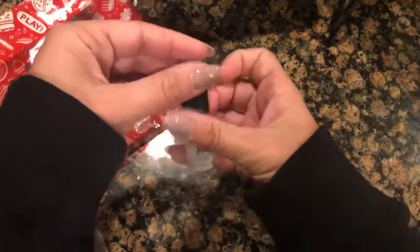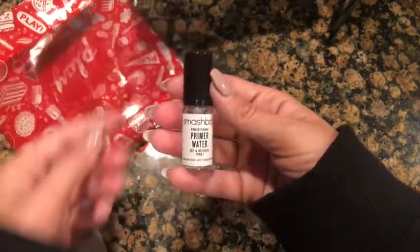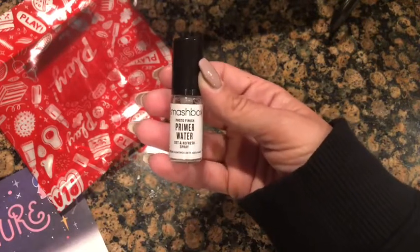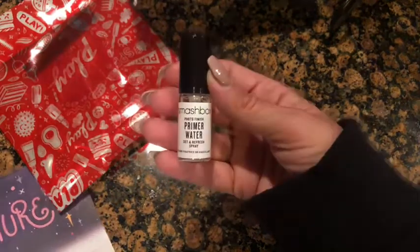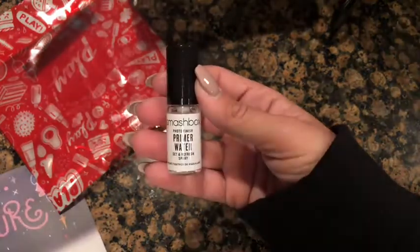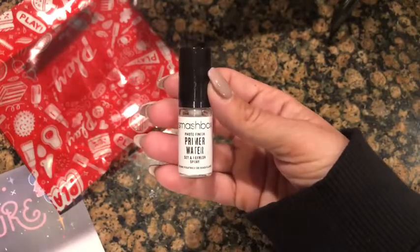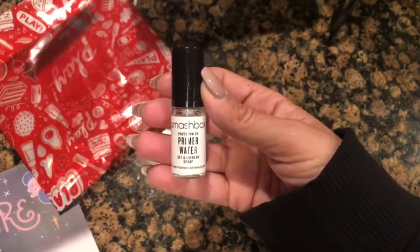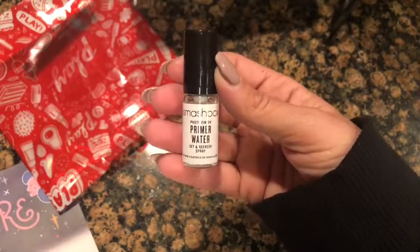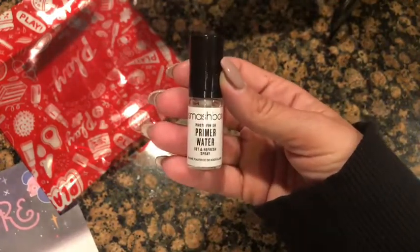Now this is one thing that I have not tried yet and I'm really excited actually to try this because I've heard really good things about it. It's the Smashbox Photo Finish Primer Water. It's a lightweight primer that hydrates, refreshes, and preps skin for makeup. It says you don't have to be a water sign to love this water face primer. The 3-in-1 formula is so light you can also use it as a setting spray or face mist throughout the day.